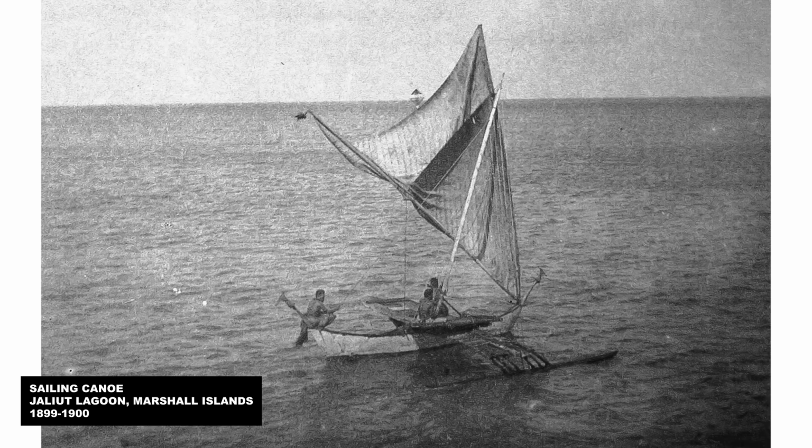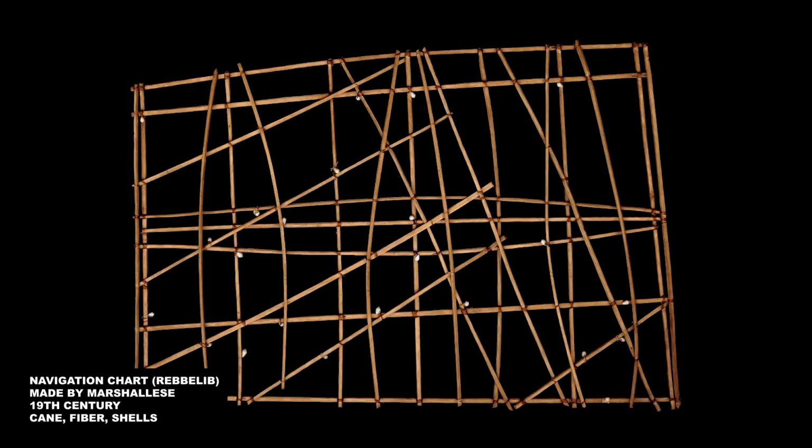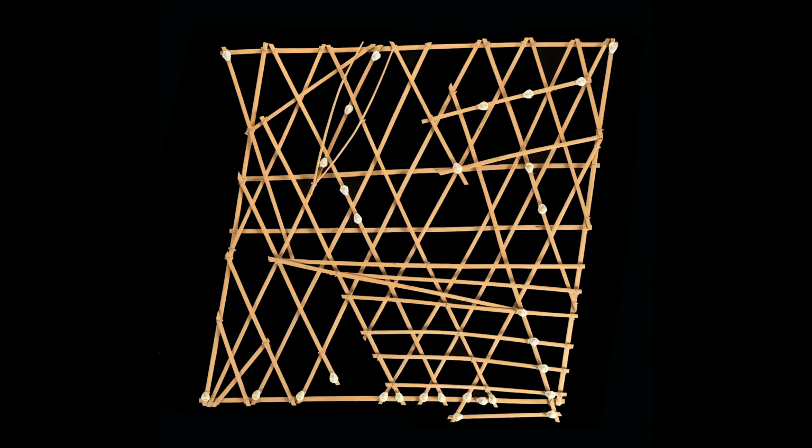And it was an exceptional ability to navigate that sea that first brought humans to these islands thousands of years ago. And it's what has linked them together to this day. Called meadow or rebelib, these are navigational charts made from bamboo or palm leaf sticks and tied together with twine. Shells are tied on to indicate islands.